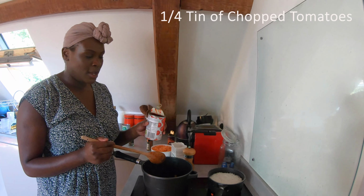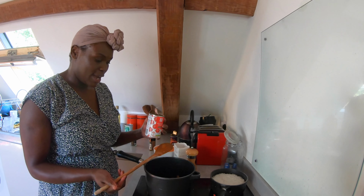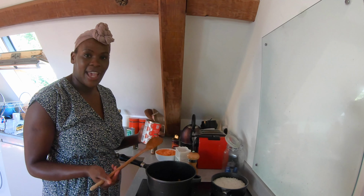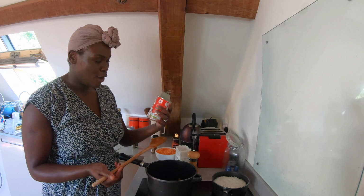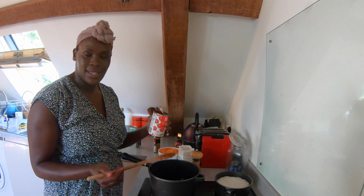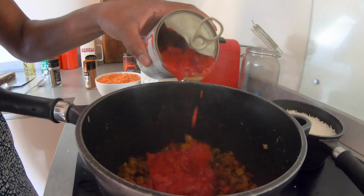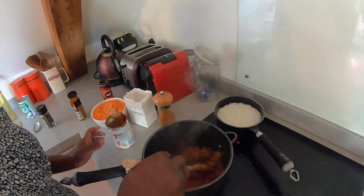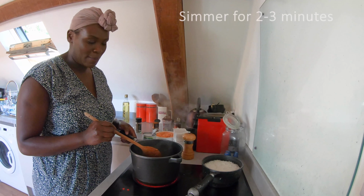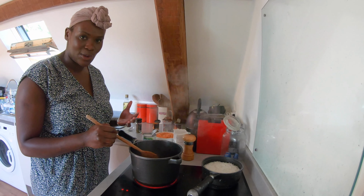So once you've added your spices and you've mixed for about a minute, you want to add about a quarter of some chopped tomato. So this is just a little addition that I do for my dal so that you can just have another extra flavor to the dish that you're making. So put a quarter of 400 grams of chopped tomatoes into there. So once you've mixed in your tomatoes, you want that to simmer for about 2 to 3 minutes, just so that the tomatoes will actually start cooking.